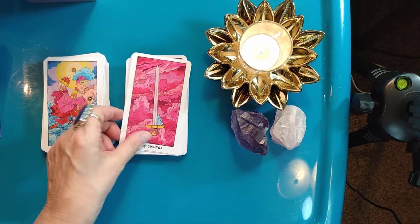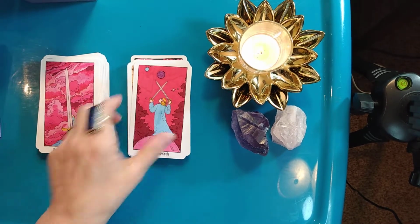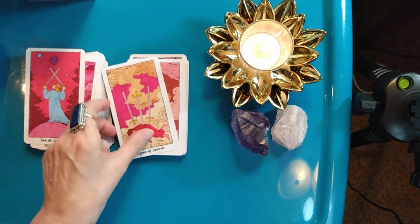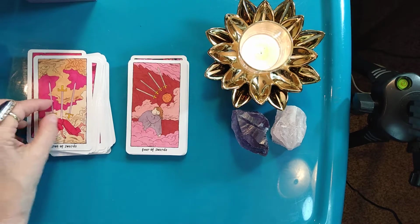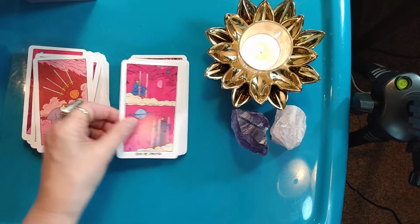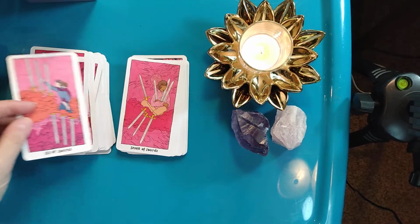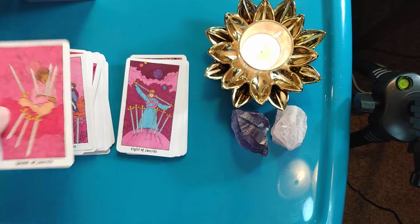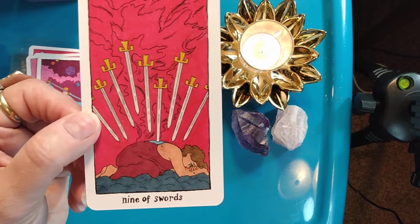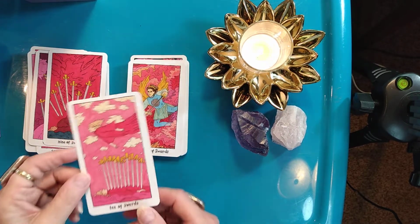All right, we move on to the swords. We have the Ace of Swords, the 2, the 3, the 4, the 5 of Swords, the 6, the 7, the 8, the 9, and the 10. I think this is interesting.